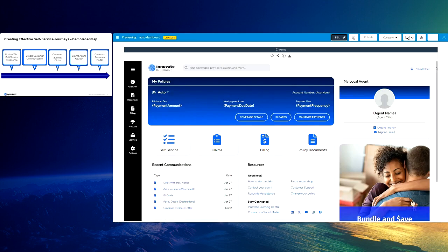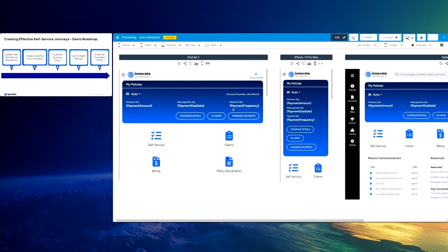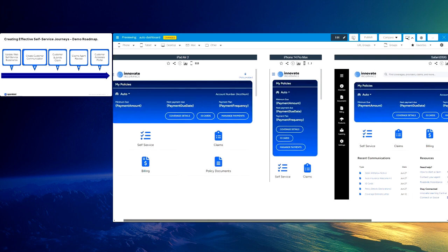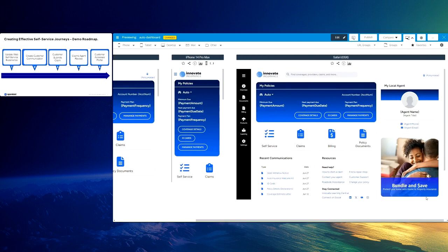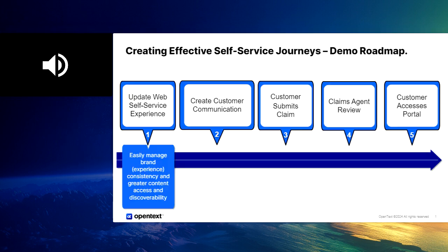Now we want to be able to preview this because we want to see our work before it's published. And we're going to toggle this preview toolbar to see a set of views side by side, in this case an Apple group. So we're going to iPad and iPhone and the desktop, all side by side, showcasing how preview can be quick and easy. And Kate's ready to publish this, to be live with a simple push of that publish button.